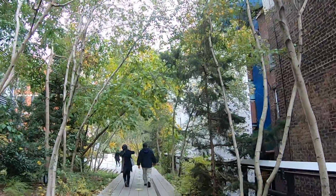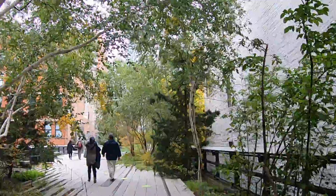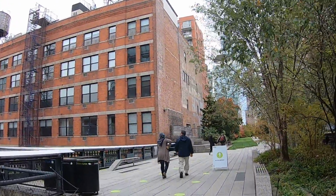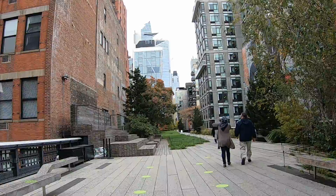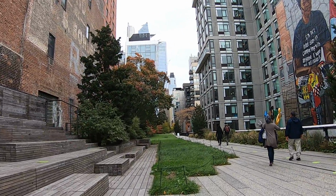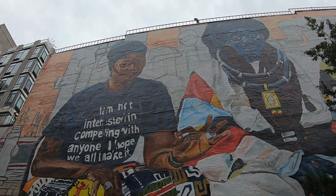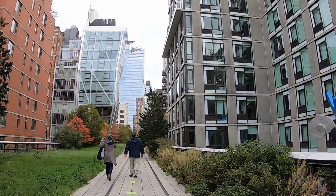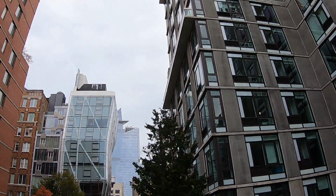I believe at this point I'm at about 20th Street on the Highline walk. Again, this is an above street level walk. Beautiful. I recommend to anybody visiting the city, first timers, come around. Nice Sunday walks. There are places to sit at, as you can see. I guess it's a nice, relaxing walk. The architecture in some of these buildings is pretty cool.